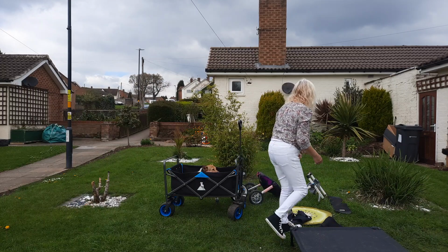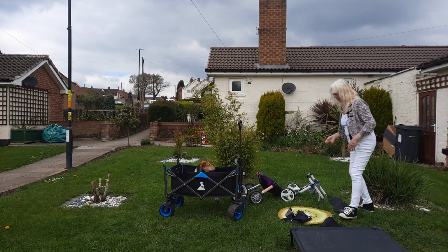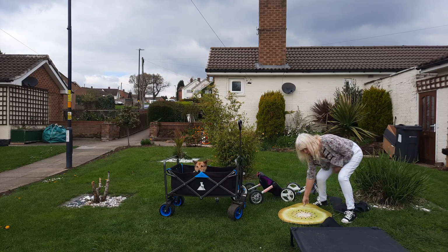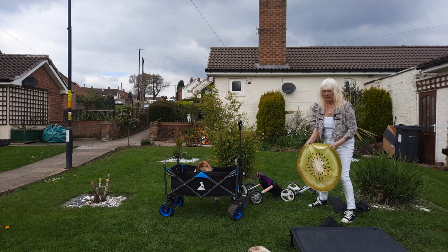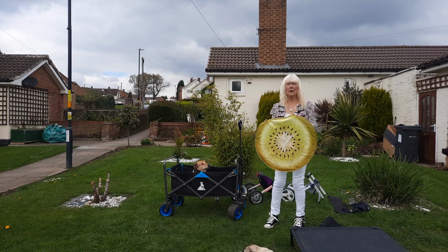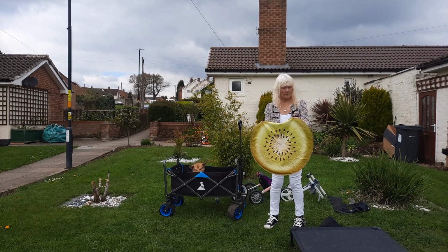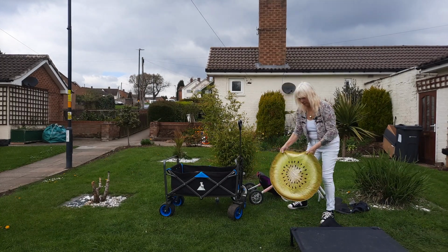Put that down. Here, we've got a cool mat, because the warm weather's coming, we hope. Here's your cool mat for your dog. Always take that with you on your trips, because if it gets very hot, don't forget the water. They want a cool mat to sit on.